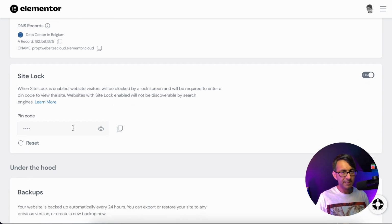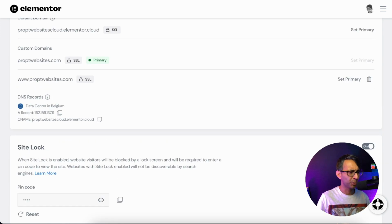Now, you will notice down here, it says Site Lock. What Site Lock does is kind of prevent your website from getting indexed or found on Google or searched and all that. What it also does is stop anyone accessing your website. Let me show you what I mean. There is a code here. You can click that and it's going to show you the code. I will not show you my code.